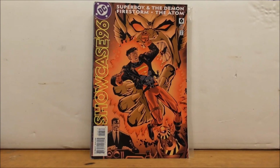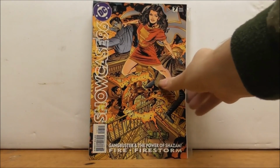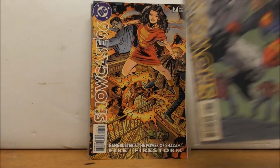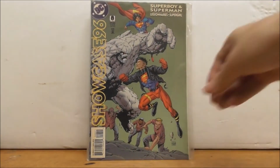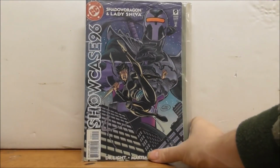Superboy and the Demon. That's probably a cool story. Gangbuster and the Power of Shazam. It's such an unusual coupling of characters. When would you ever expect, or ever probably in the future, see those guys teaming up? Anyway, coming up to the end of this run now, coming up to the end of this box.